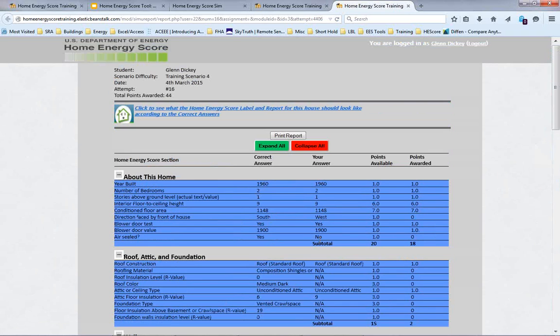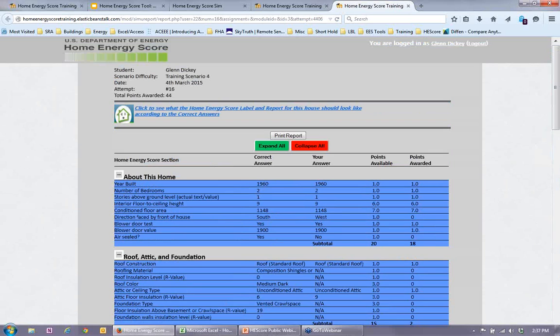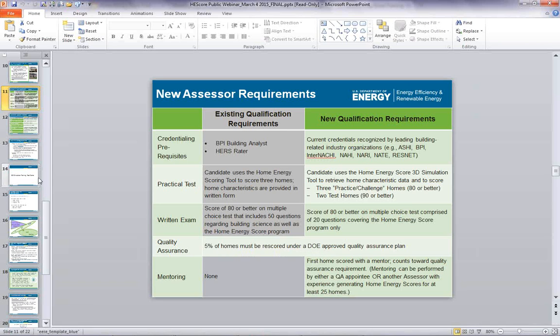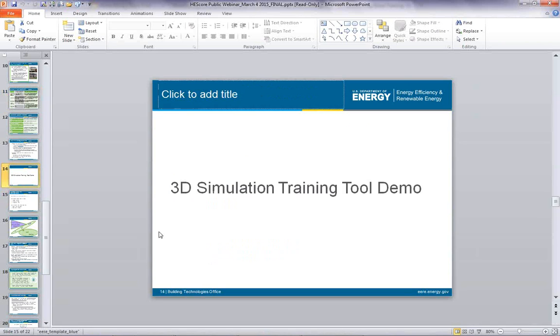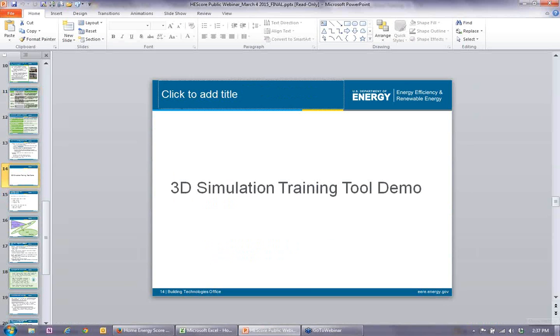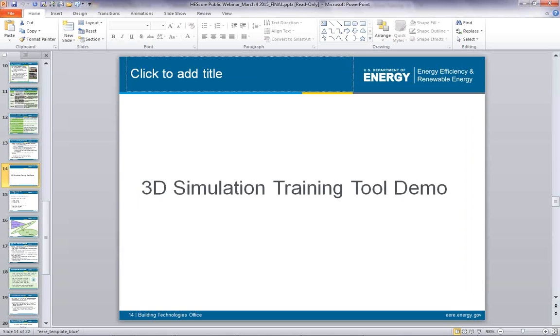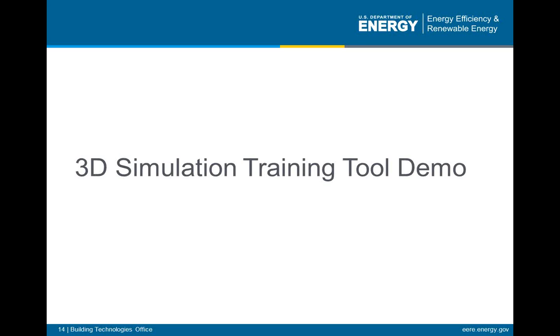Does anybody have any questions? We did get a couple. The first one is, do you perform a duct leakage or a total duct tightness test? We do not. The tool will, you can characterize whether the ducts have been sealed or not, but we do not collect or we cannot accept the data for a duct leakage test.